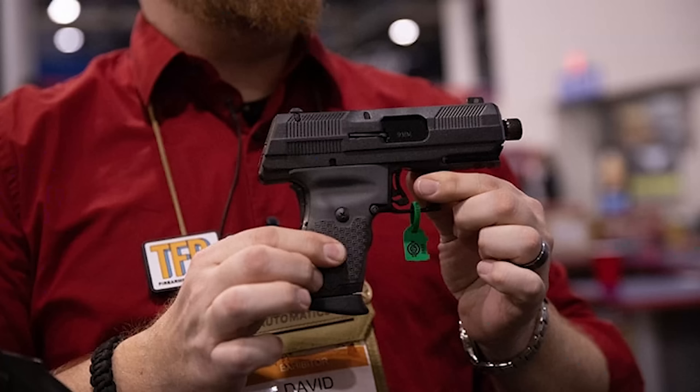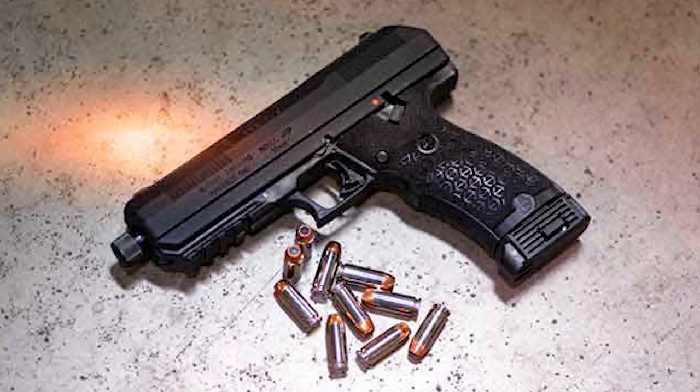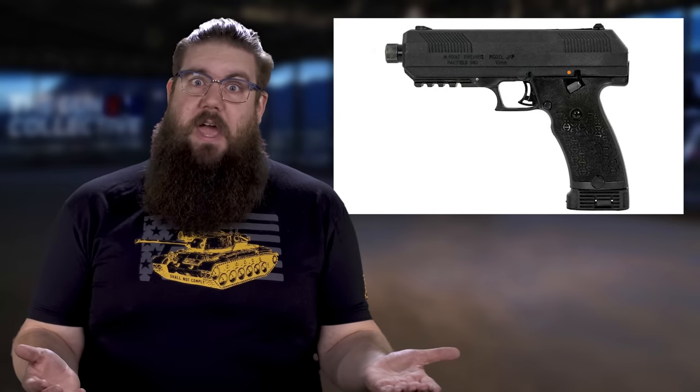And on top of that, it does bear some resemblance to the YC9, aka the Yeet cannon that we've been dying to see hit the market. You can see some of the slide serrations and the grip panels being similar. I've also been told that the gun will accept the same optic mounts that the Yeet cannon will accept. However, they're not available yet. So I don't know if that matters right now.